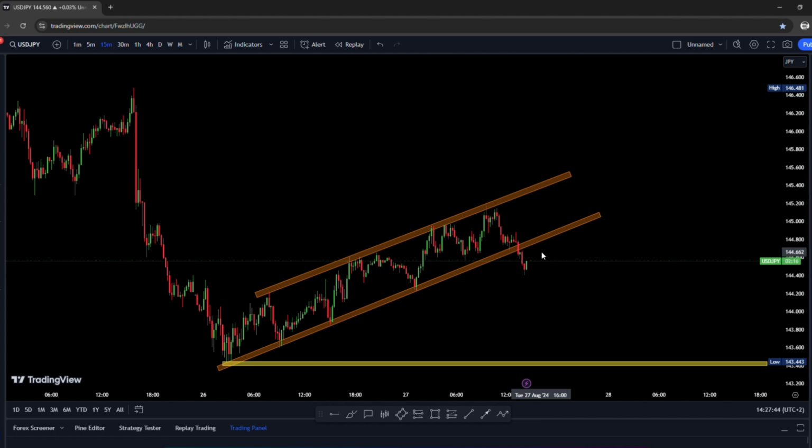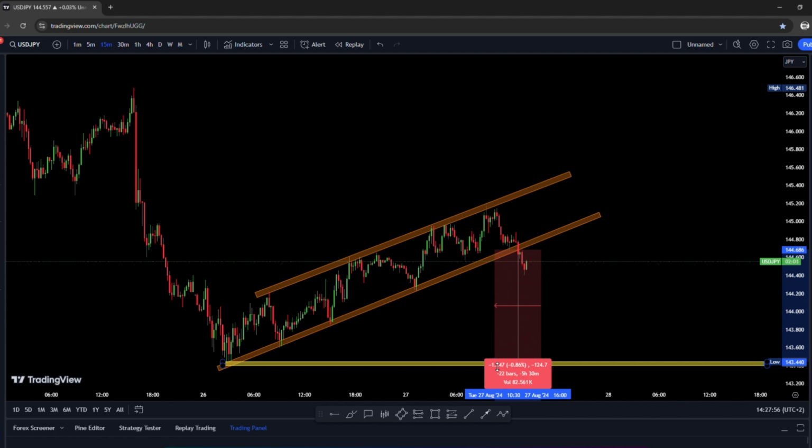Let's say for instance we open a sell position here, our stop loss will be above here, maybe 30 pips, let's say 30 pips, right? And then the take profit is going to be all the way down, 124 pips, let's say 20-30 pips, right? Which is way more. That's why whenever I take a trade, I always make sure that I take good trades. Understand? That's the benefit of being in the premium group, guys.